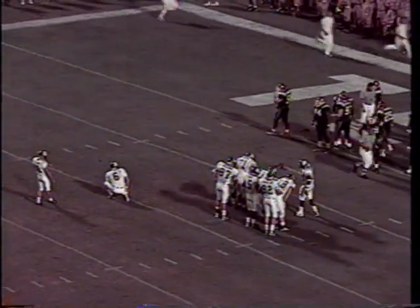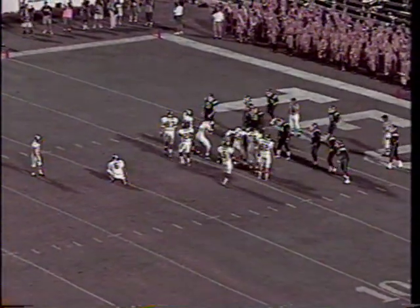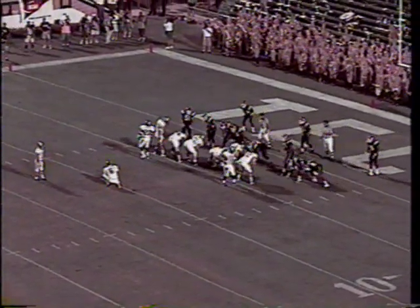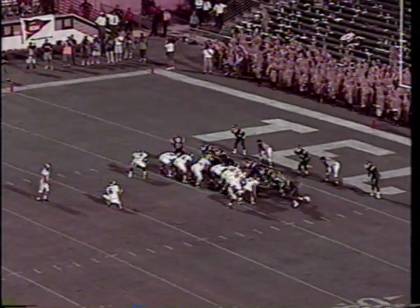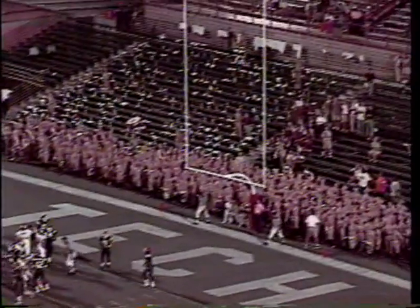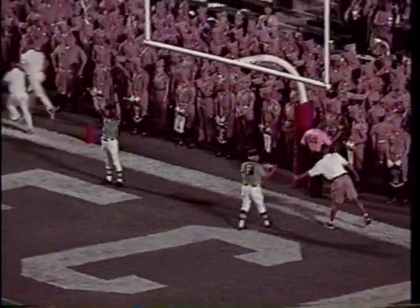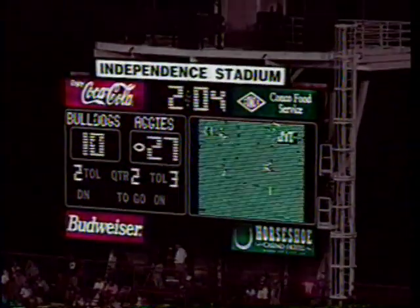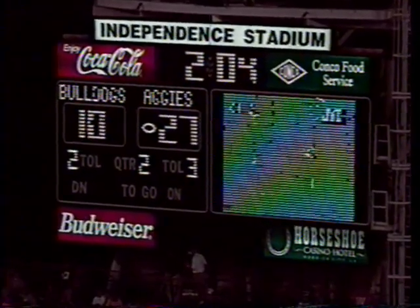Chance Pierce is the deep snapper. By the way, I asked for this number earlier, but Kyle Lednecki, 538 consecutive deep snaps without a miscue. Ball snapped, it's spotted down. The extra point is on the board. With the Aggies now making it a 27-10, 17-point lead with 2:04 to go here in the first half.